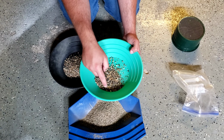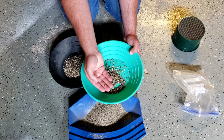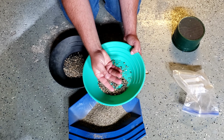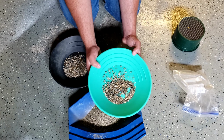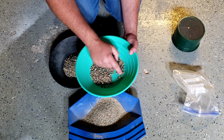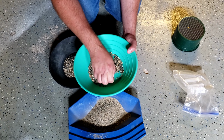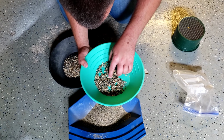Like I said, oh, chunky monkey, chunky, oh my goodness. Are you kidding me? That's probably a 1 gram nugget. Wow, that's a chunker. There's another one. Not a 1 grammer, but man, is that a big chunker. Probably lose that now that I set it on the floor like a moron.